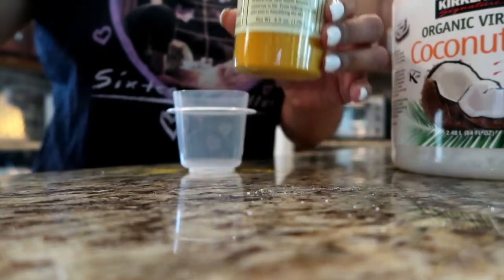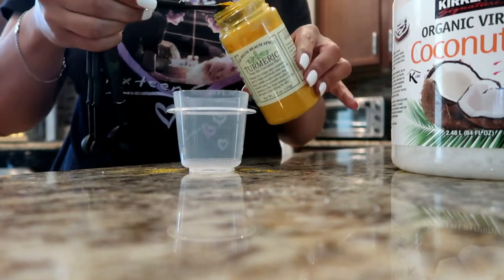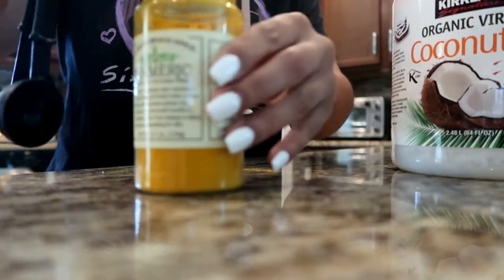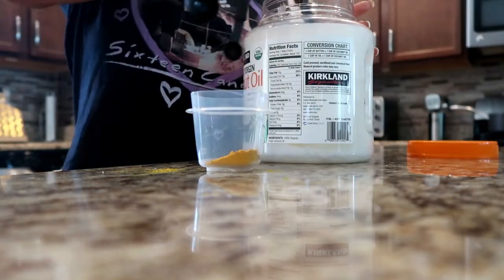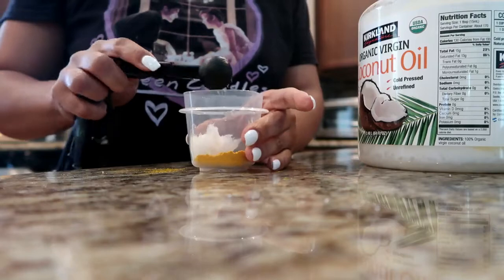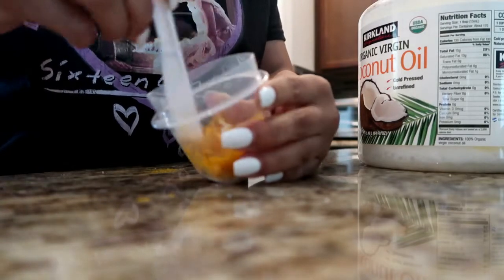And then I'm going to show you guys a picture of me right here with the mask. The one thing that I do have to say about the mask is that you have to wear gloves, because that turmeric is so yellow and very pigmented. Oh my god, that got all over my fingernails, my hands. My hands were yellow. You have to wear gloves, because that just gets everywhere, all up in your nails. I have white nails now, but I had a pink blush color. I'm telling you guys, I had to go with the alcohol and rub it off, because that's how strong that turmeric is.